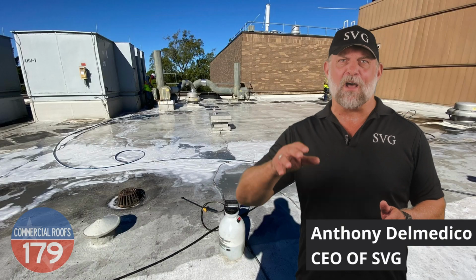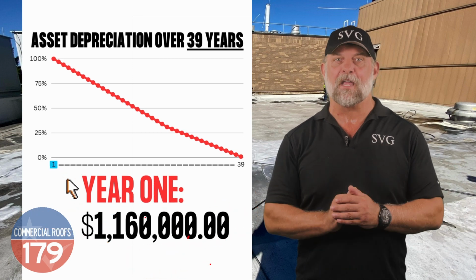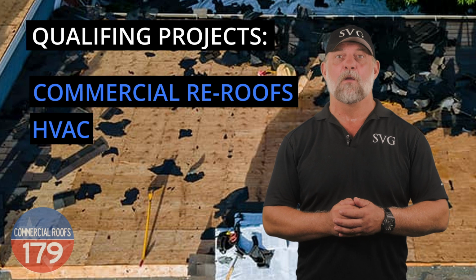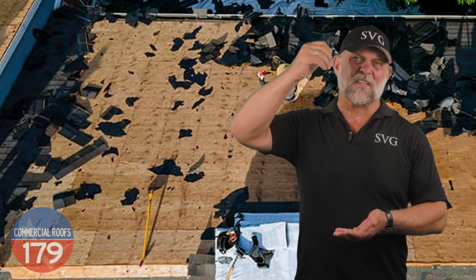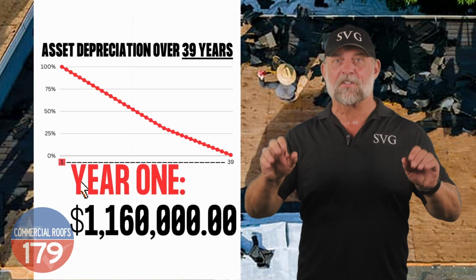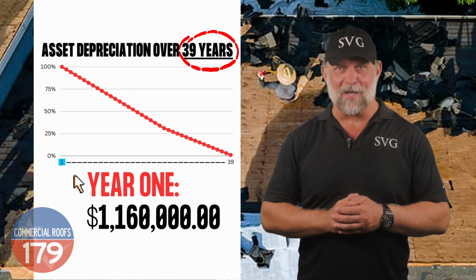Commercial building owners can now deduct up to $1.16 million in qualifying capital improvement projects for things like commercial re-roofs, HVAC, windows, even coatings and roof repairs. That's right, these can now be deducted in the first year they were installed or put into service versus depreciating over the old IRS timetable of 39 years.